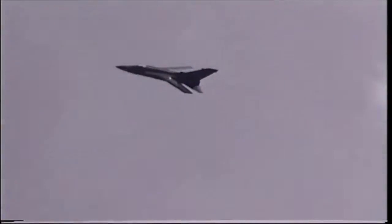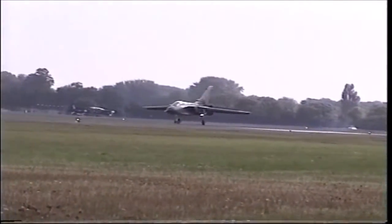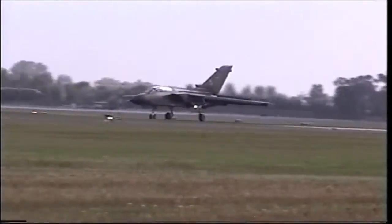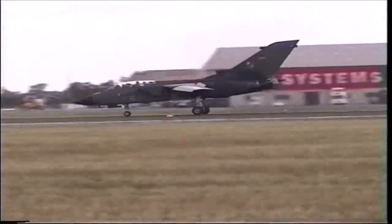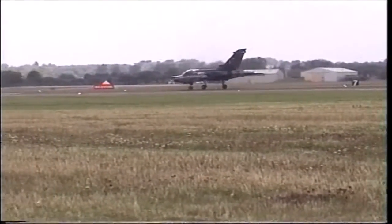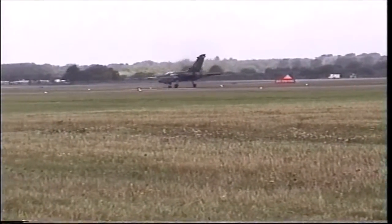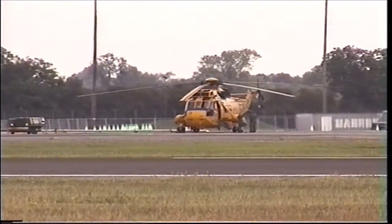Swept, aircraft on the knife edge, watch for the wings coming forward. There it is, he's touched down. Seems to be going quite slowly for a Tornado. Yes, indeed. You see the spoilers deploying. Someone actually described flying a Tucano type.